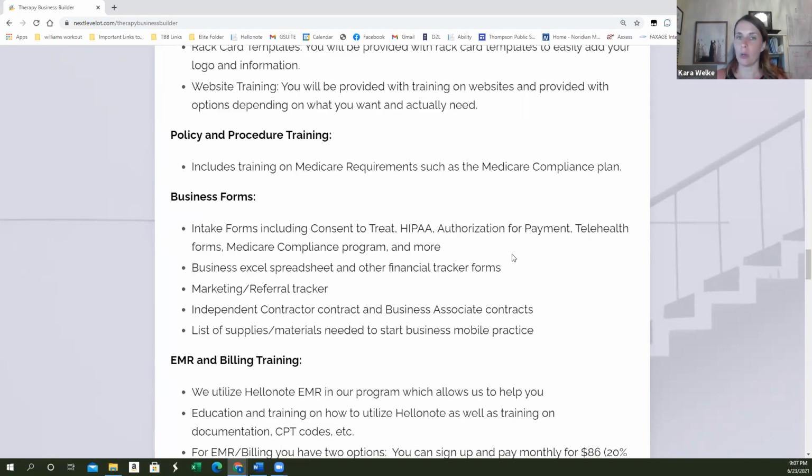Again, a lot of people cut corners in this area, and that's definitely not the area I would cut corners in. So an attorney, a couple of attorneys created the policy and procedure manual. You know, it costs over $11,000. So you can do it and hire your own attorneys, or you can be part of the program where you're doing it with the group of us. So it's kind of like a cost sharing, right?